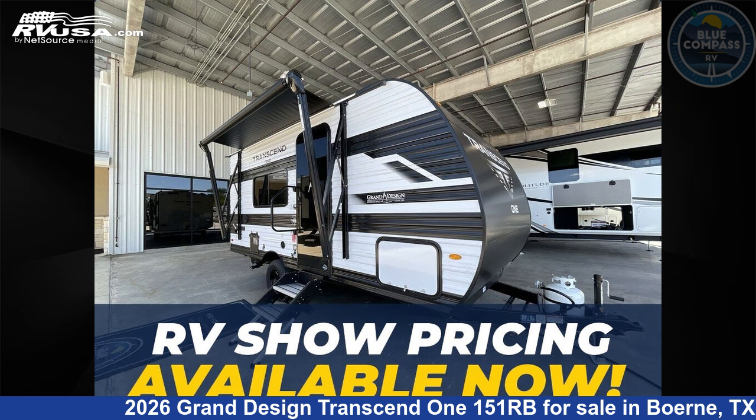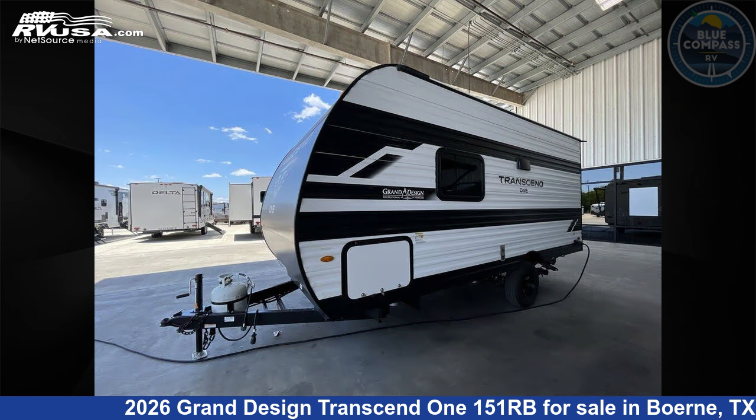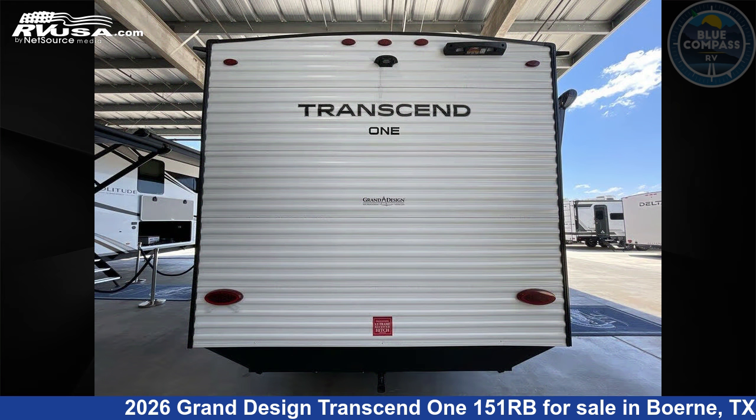This 2026 Grand Design Transcend 1151 RB is a travel trailer RV. It is located in Boerne, Texas, 78006 and is offered for sale by Blue Compass RV Boerne.